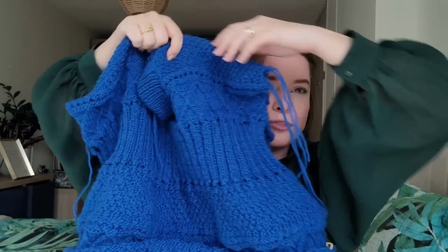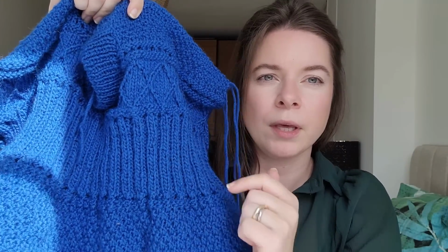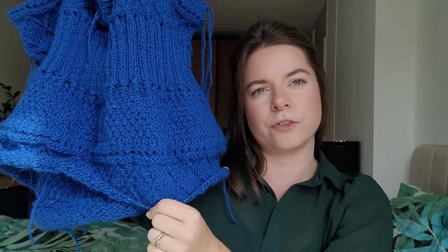So yeah, I did a couple of modifications other than this color, and that is with the length, because as I said, I'm really short. I don't know what the American measurements are, but I'm 1 meter 60 centimeters. So my torso is really short. So I did a couple of rows less on this 2x2 rib. And I also did a little bit less of the moss stitch pattern here. And then after this cross pattern, I believe you go to the 2x2 rib. So I'm doing that shorter, and then the regular ribbing.